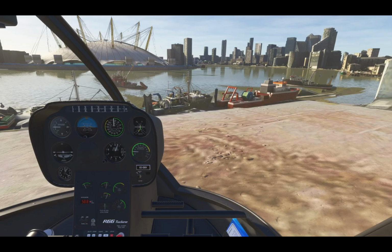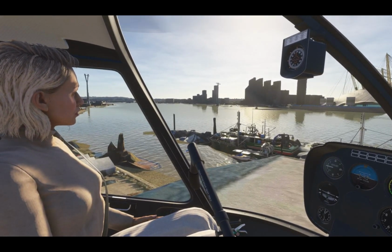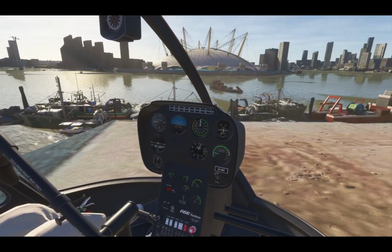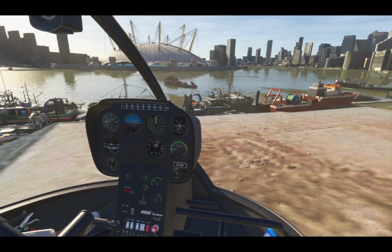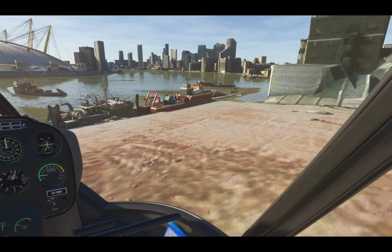Hello, everybody. Today we're right outside London City, actually, right down that way. We're at the marina, and we're going to fly down the river, take a look at the scenery.